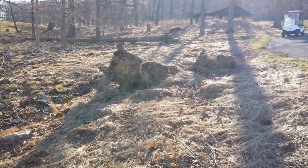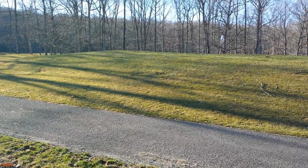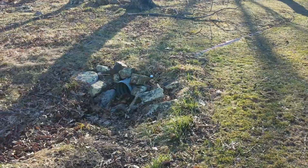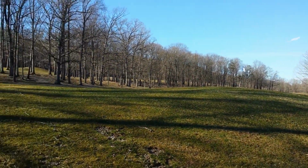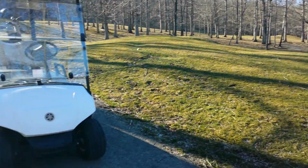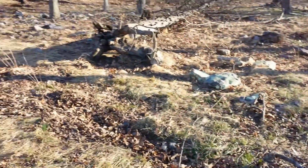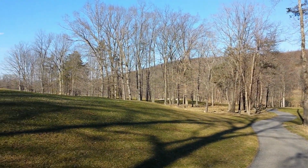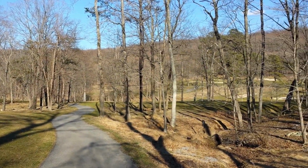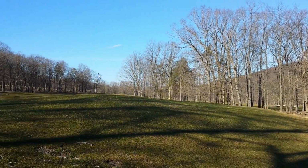This is decent peril right here. It's matted down and not really long, still fun to hit out of. This is the one I hit behind the green, right behind the pin. It was off the edge and it went down to that. So definitely you want to be careful playing long on this hole. You don't want to go long. In general theory, you really don't want to go long anyway, but especially not here.